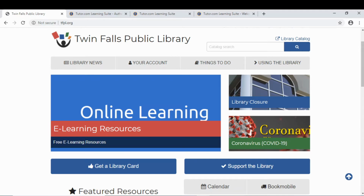Today I would like to tell you about one of the great resources that we offer at the library, Tutor.com. Now, with a name like Tutor.com, you may think that it's only resources for students. There are lots of great tools for students, but there are also lots of features for career help. There is something for everyone, from elementary students to college students to job seekers.